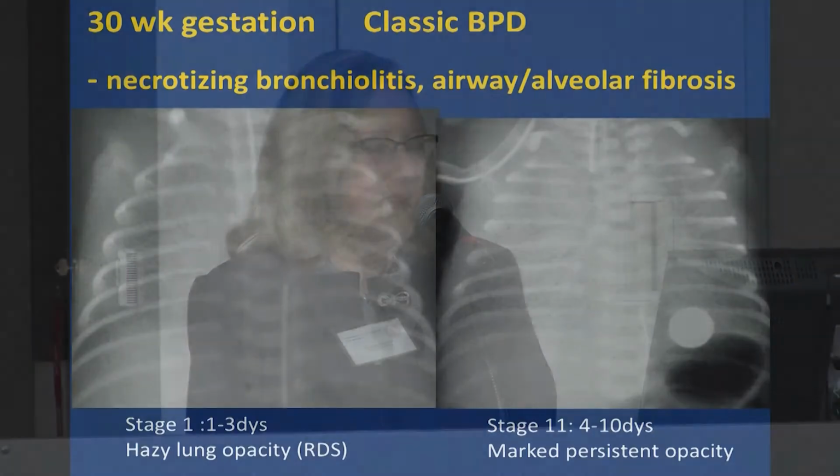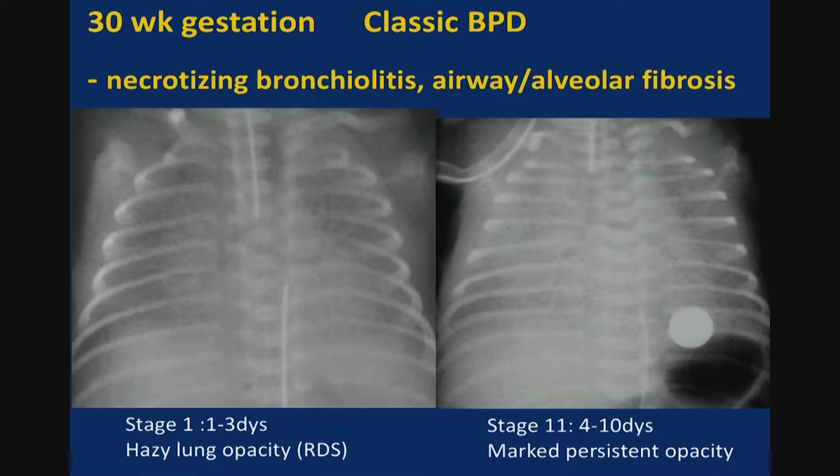This is an example of a case from my very early days in radiology of a 30 and a half week gestation infant with so-called classic BPD, which essentially was a form of necrotizing bronchiolitis as well as airway and alveolar fibrosis. Bill described 4 stages. At 1 to 3 days of age, it was stage 1, with hazy lung opacity, indistinguishable from RDS, although there were early pathologic changes. Stage 2 was from 4 to 10 days of age, with marked, increased and persistent opacity of the lungs as we see here.